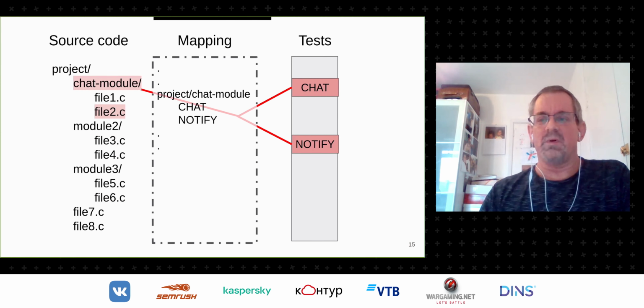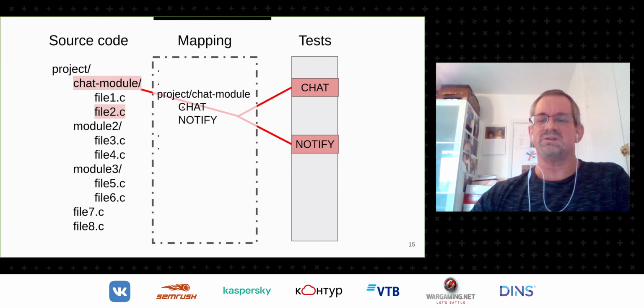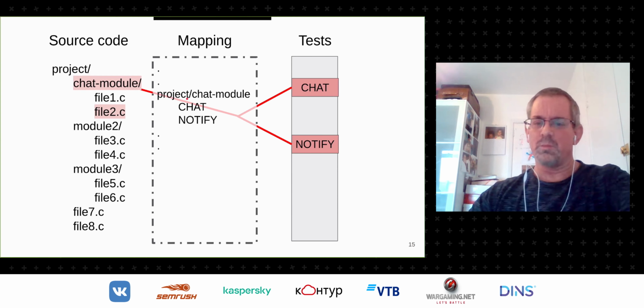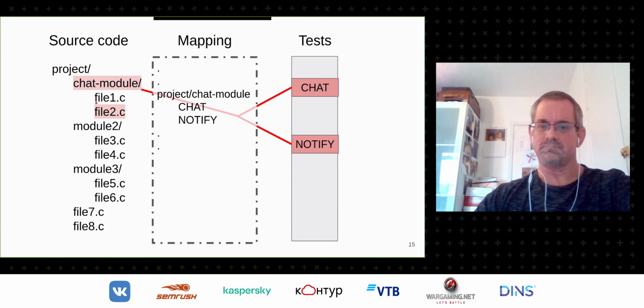For application developers, the source code is already organized in directories or modules. These modules are listed by name in a manually maintained mapping file, and a developer and test engineer have associated each application module with one or more groups of tests. So changes in this file, in the chat module, will trigger all of the chat tests and all of the notification tests.